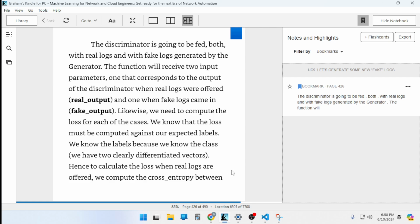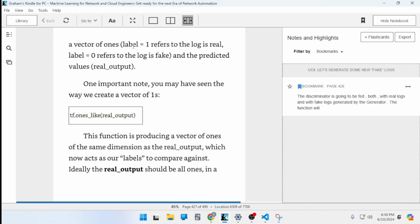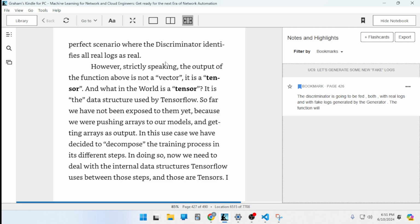We have two clearly differentiated vectors. Hence, to calculate the loss when real logs are offered, we compute the cross entropy between the vector of ones, label equals 1 refers to the log is real, label equals 0 refers to the log is fake, and the predicted values, real_output. One important note, you may have seen the way we create a vector of ones. This function is producing a vector of ones of the same dimension as the real output, which now acts as our labels to compare against.